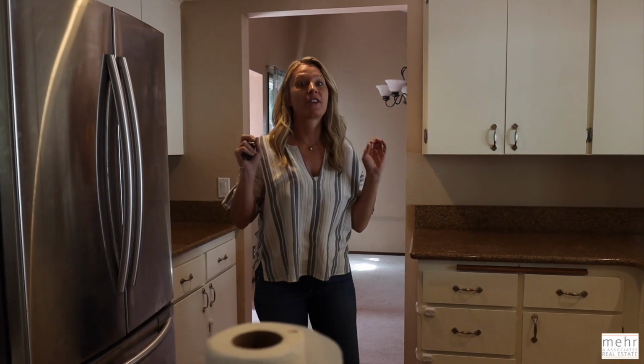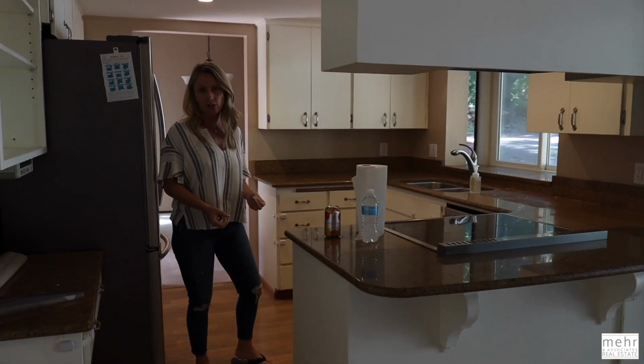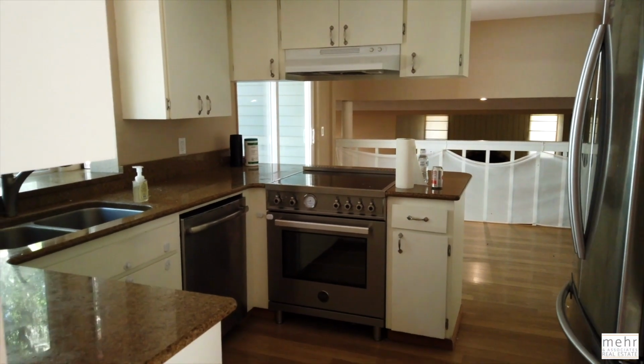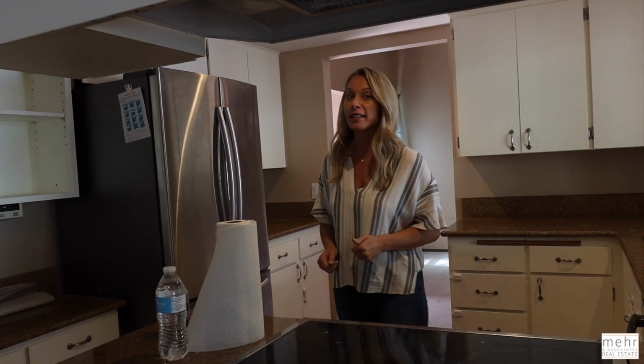Okay, so here we are in the kitchen. The kitchen is the heart of the home, so we're really gonna need to do some things to update this and make it feel a little bit better. But overall, the kitchen is pretty functional, really workable. So just with a little bit of effort and a little bit of paint and staging, I think we can make this kitchen look great.